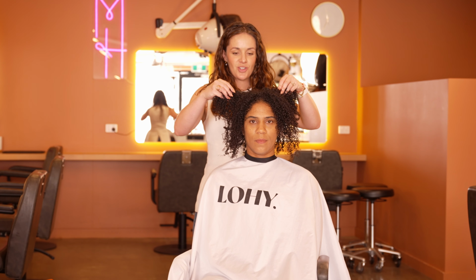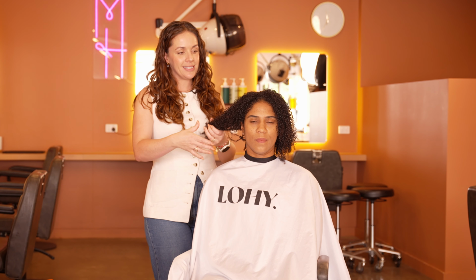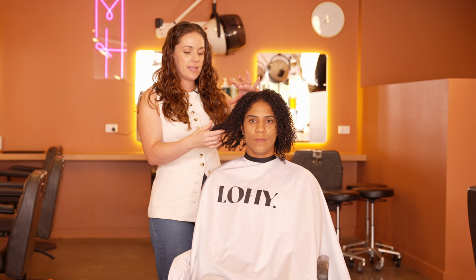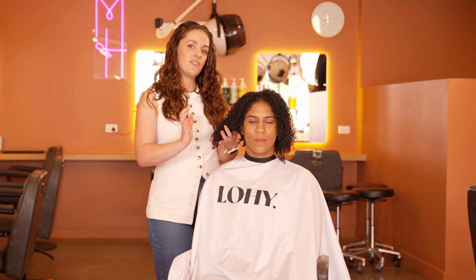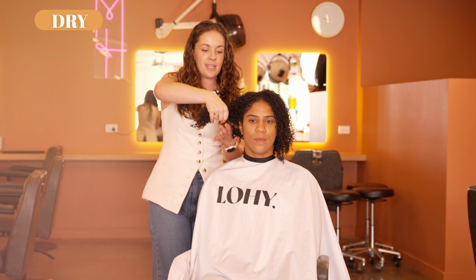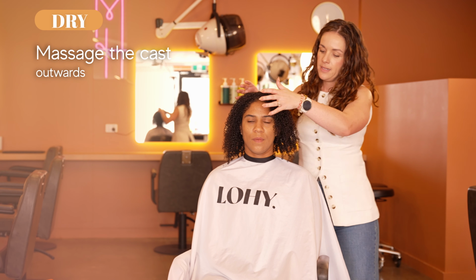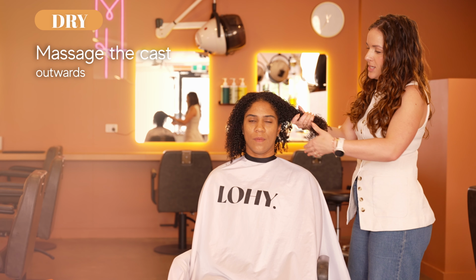Wonderful. We have finished drying Marina's hair, and I am about to come in and start to scrunch it out. Now it's very different. Obviously when we scrunch curls, we come up, but when we have really beautiful texture like this, the more we move the hair in this direction, we're going to create more tangles. So the most important thing we're going to do is massage. We're going to massage the cast out just like so, so that we don't have any crunchy or crispy producty feeling to the hair.